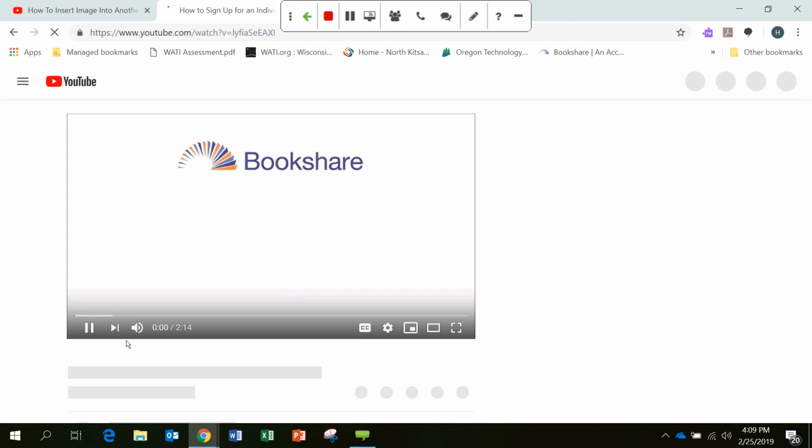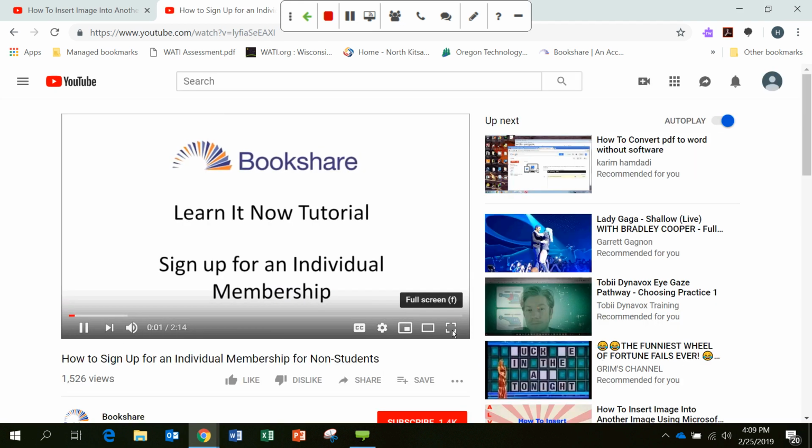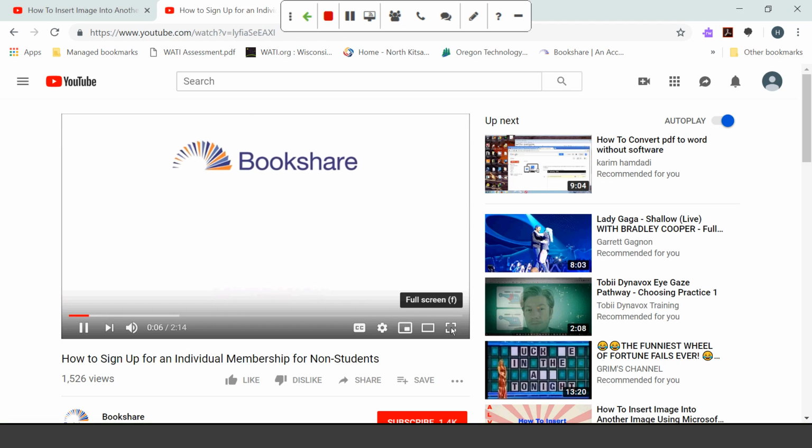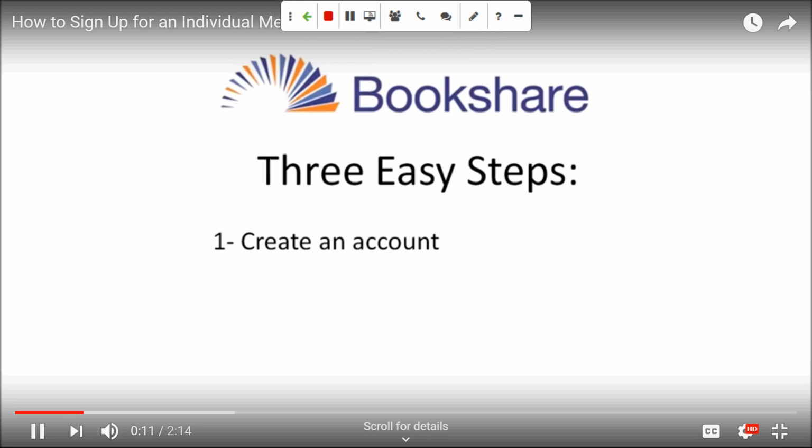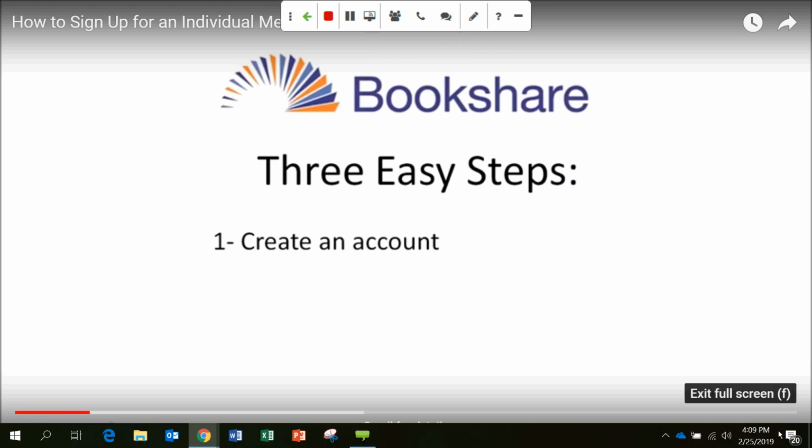This tutorial will address how to get an individual membership with Bookshare. This process consists of 3 easy steps. Step 1. Create an account. Go to Bookshare.org and select the Sign Up link.